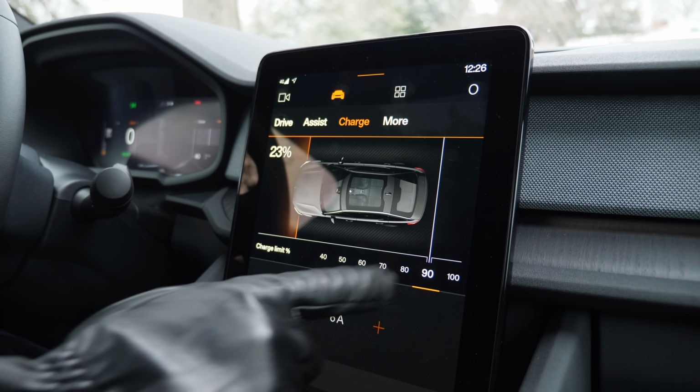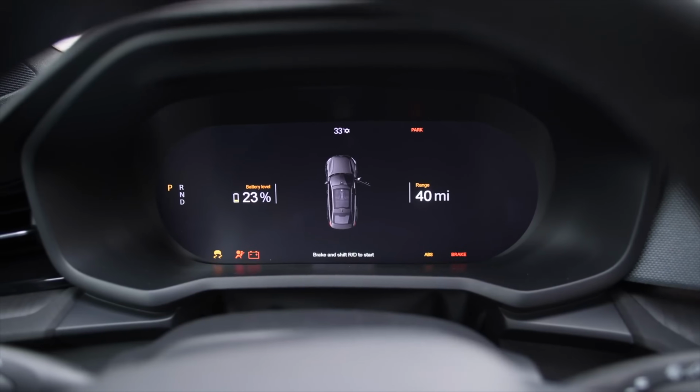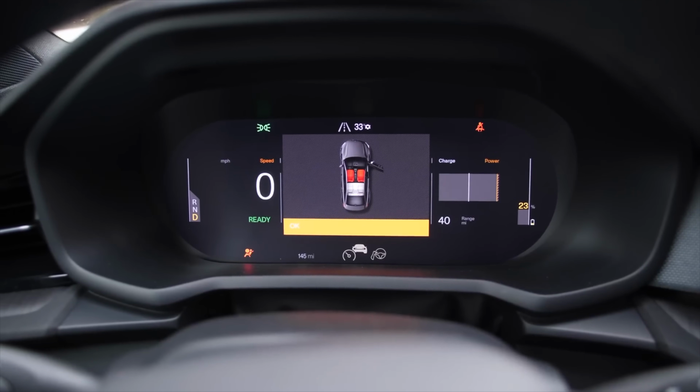It supports DC fast charging up to 150 kilowatts, which matches the Mach-E. Now, the biggest downside, other than the slow performance, is that they upsell a lot of extras that will quickly push the price up.